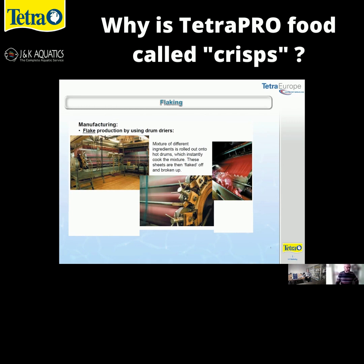What you can see on this image here is we've got these large rotating drums, and these are heated. They're heated to about 130 degrees C. So this is a very high temperature process. We've got this initial mash of feed, and different flake colors will have a different mash and a different cooking plant apparatus.